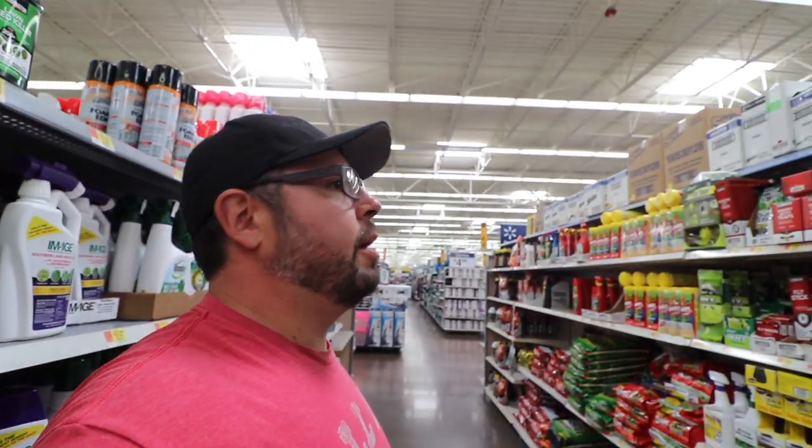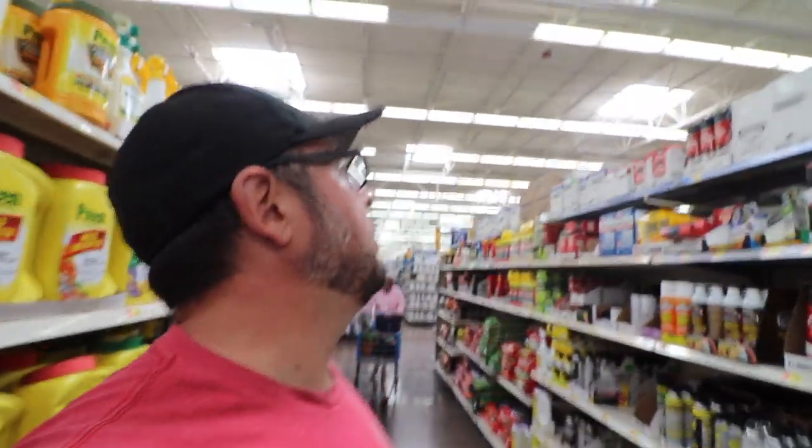I think I've come to the right aisle. The first aisle I went to did not have what I was looking for, but that was in the cleaning section, so I just don't think that was really the right place. So, looks like this is way better.